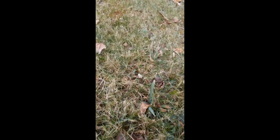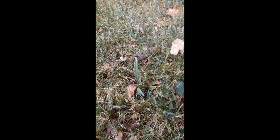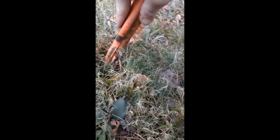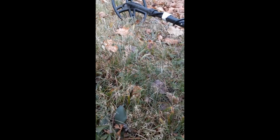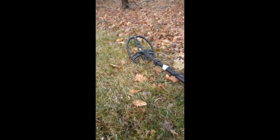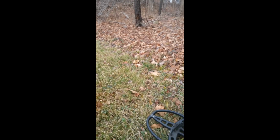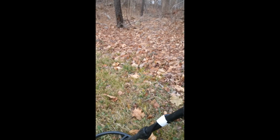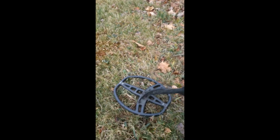All right, another decent target. This one's ringing up a solid 55. I believe it said 2 to 4 inches. Now, it could be multiple things at 55, especially on my AT Pro. Most of the time, it ends up being a nickel or can saw. It's sounding pretty big now, so my bet is a can.